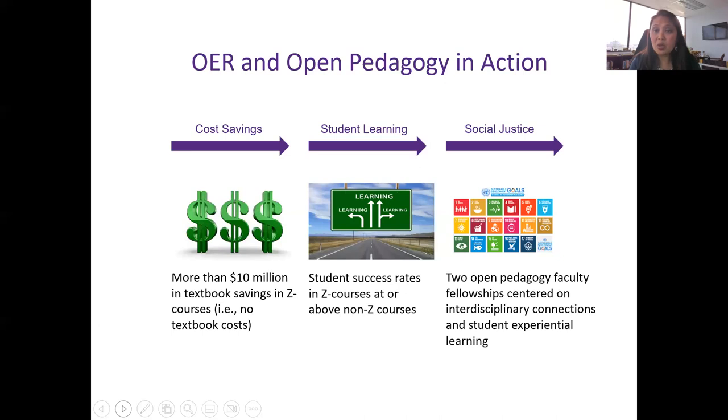Now we've taken open education and open pedagogy to a whole other level, which is now creating fellowships that provide faculty resources to develop open educational materials and renewable assignments centered around social justice. One of the fellowships that we've had running for almost 6 years is called the United Nations Sustainable Development Goals Open Pedagogy Fellowship. And that's where that logo comes from. That's a fellowship that marries the UN goals with open pedagogy.